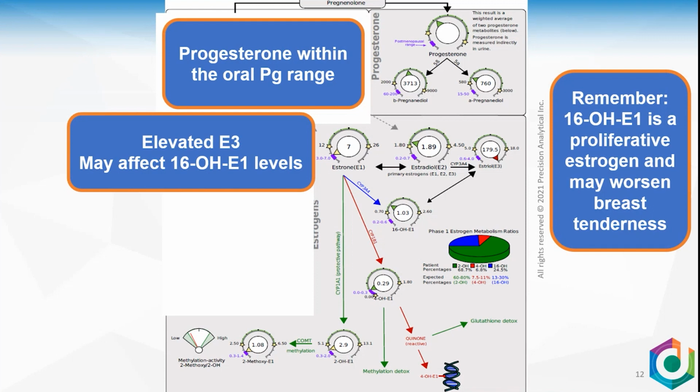And the interesting thing is some of the estriol can convert over to the 16-OHE1. And remember, the 16-OHE1, that's a phase one estrogen metabolite, and it's a proliferative estrogen. So it can make breast tenderness worse. So it's possible, I'm not saying this is 100% what's happening, but remember, she has breast tenderness. It's possible that all of that estriol, some of it in and of itself, but also converting to the 16-OHE1, might be contributing to some of that breast tenderness. So I might do a trial of lowering the estriol just to see what happens with her breast tenderness.